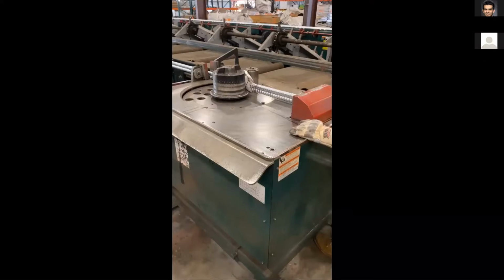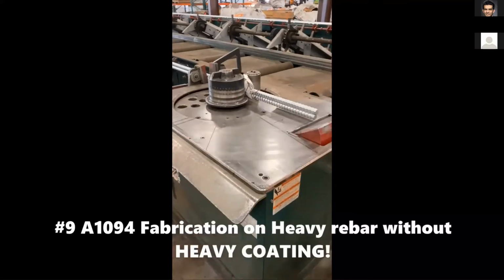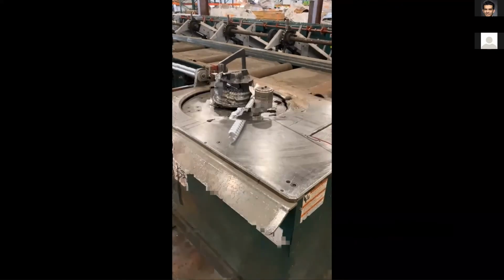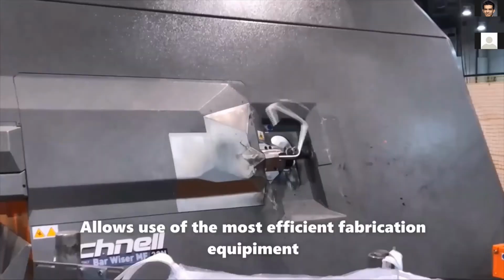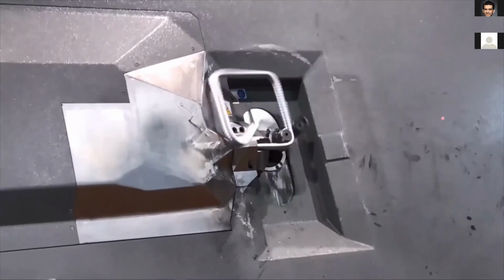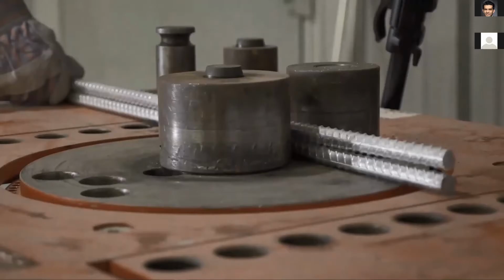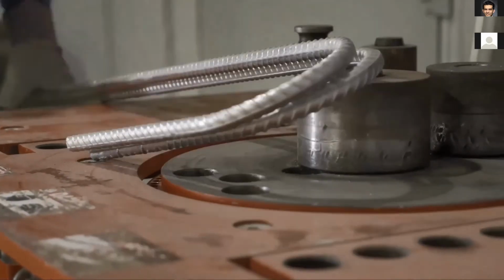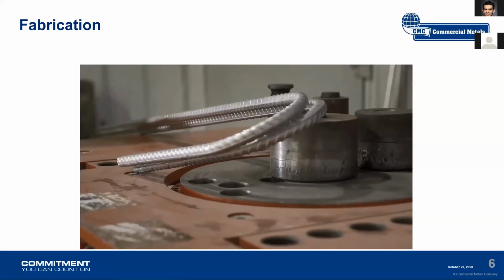A little bit about fabrication. One of the key differentiators in the products of A1094 and A767 is the ability to fabricate after processing. You can see different types of machinery, different thicknesses of bars, and the same great coating. It doesn't have any impact on whether it cracks or peels, because there's no cracking or peeling once it's bent, and there's no repairs needed after bending, allowing us to use the most efficient machinery out there and all kinds of bars from number 3 to number 11 and up to over 60 feet in length.